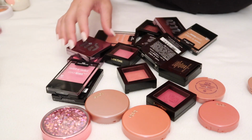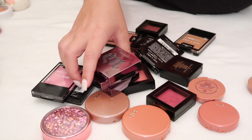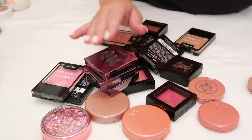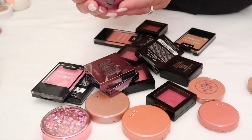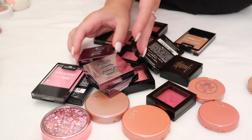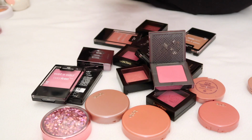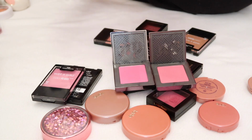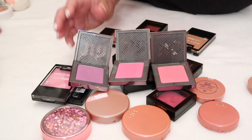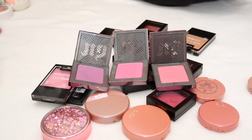So we're gonna go ahead and do these Urban Decay ones. I have 3 of these Afterglow blushes, and these were some of the first high-end blushes that I purchased myself. I was really proud of them, and I loved these things, and I want to keep them, and I used them a ton. They're very pigmented, beautiful products, but I never reach for them anymore, and these are definitely discontinued.